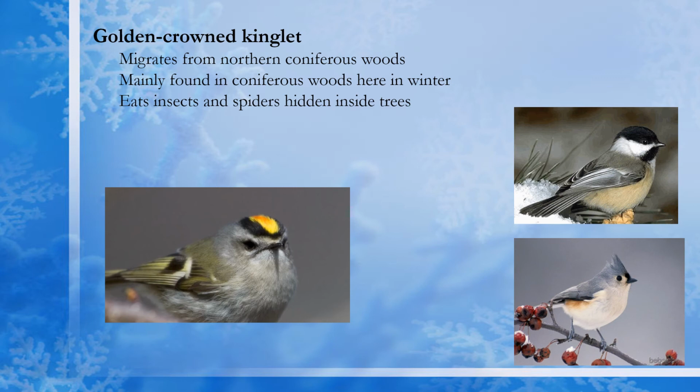If that isn't amazing enough, golden crown kinglets also will actually use the resident birds that have local knowledge of the forest and where food sources are in order to help them find food. So if you're looking for golden crown kinglets in the winter, you'll often find them in a mixed flock with chickadees and titmice.